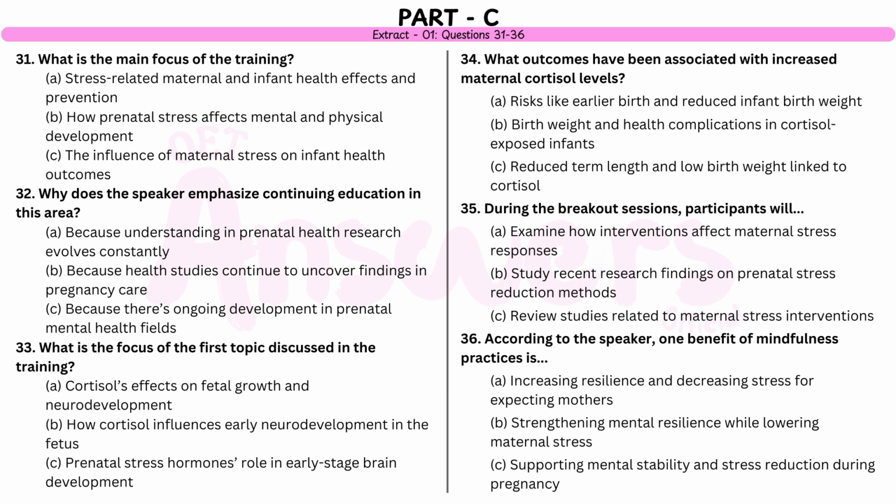Another area of study in prenatal stress is its potential link to preterm birth and low birth weight. Stress-induced cortisol has been associated with shorter pregnancies and, in some cases, lower birth weights. These outcomes can have long-term health implications for the child, potentially impacting their cognitive development and immune system functioning.